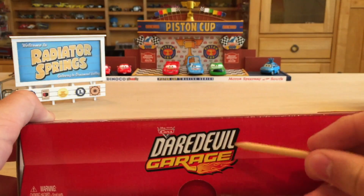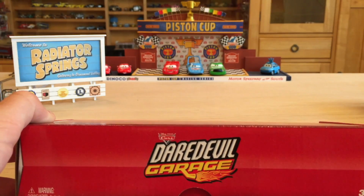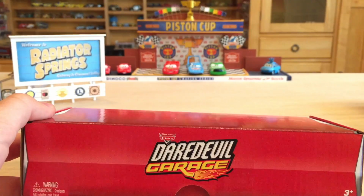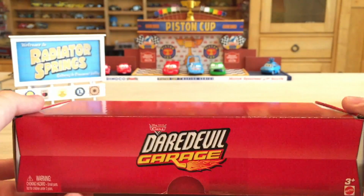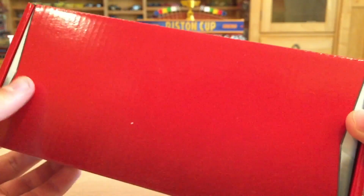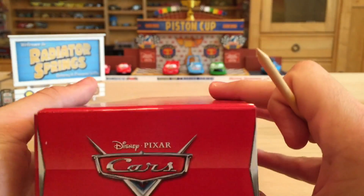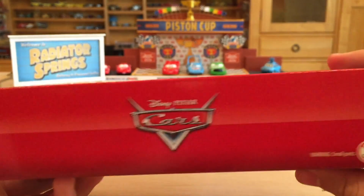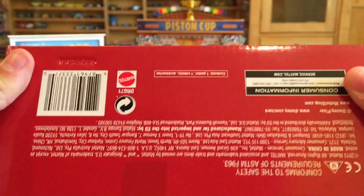It actually has a pretty cool logo for the Daredevil Garage app. Now, I know a lot of people do not like this app, and I'm right there with them because it is intruding onto the packaging of all the 2016 cars, and it's not a good app. It's just a very problematic app. It just has some Cars logos on the side here. Nothing important at all, really.